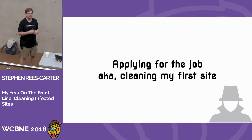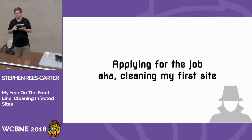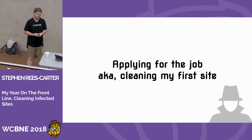But there was also a second component, which was they gave an SSH credential, so the IP address, username, and password, and an infected website was there and I had to clean it. And so I had 7 days to clean an infected WordPress website as part of the job application. And I'd never actually done it before in my life.